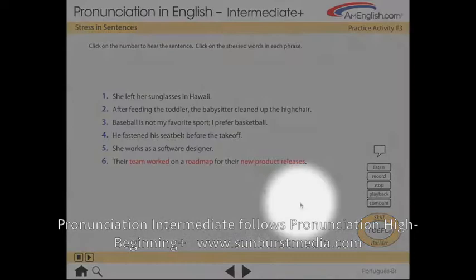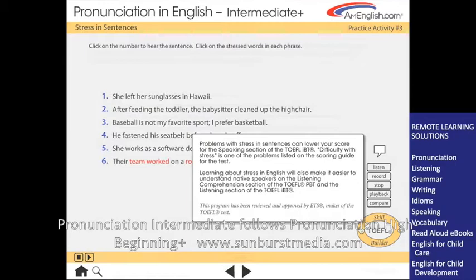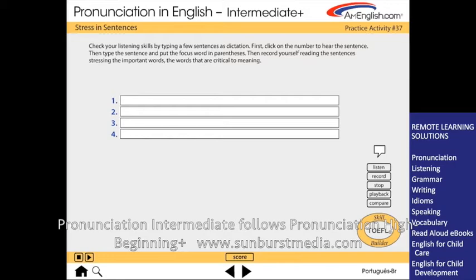Mouse over the TOEFL Skill Builder button to get more information. Then we'll look at one of the many practices that follow. This is a dictation practice. Notice that the focus word in the phrase should be in parentheses. Cycling and yoga are both popular classes.